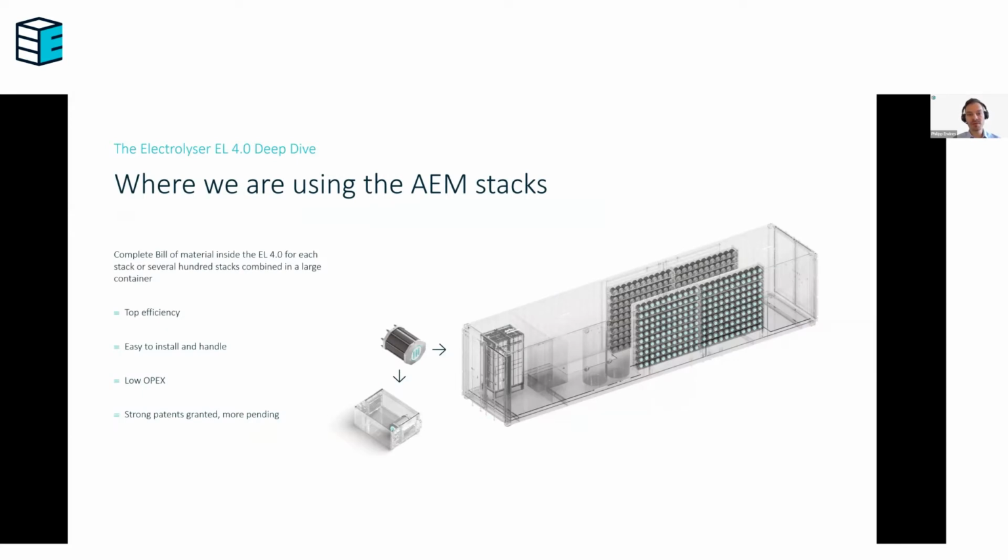We're using our AEM stacks in both models. We have the electrolyzer EL 4.0, and we are also working on the multi-core. I think you already heard about that as well. We will have another session tomorrow where we will hear even more about the multi-core, so I don't want to talk too much about it. But our approach of using the stack in both products makes it even more cost efficient and of course scalable.